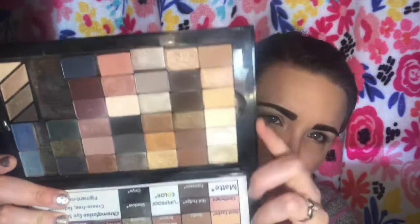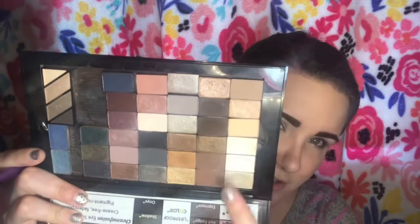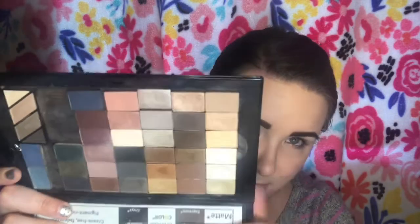What I'm going to do first off is I'm just going to define my crease. Now, this is just a basic contour of the eye and the face and highlight of the eye and the face, okay? So I'm going to take, and if you watch any of my tutorials at all, you know that I use these shades in these two rows the most. It's what I use on my eyebrows. It's what I use as transition shades and all the things. So I'm really trying to just make it look like a natural contour kind of eye, okay?